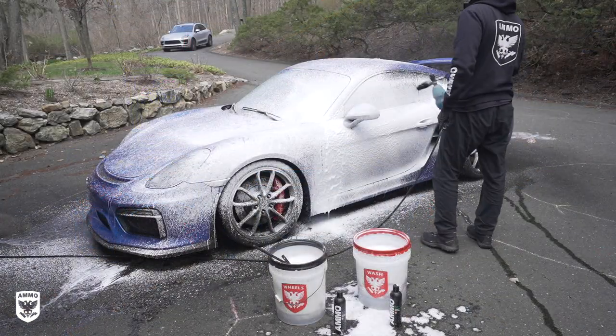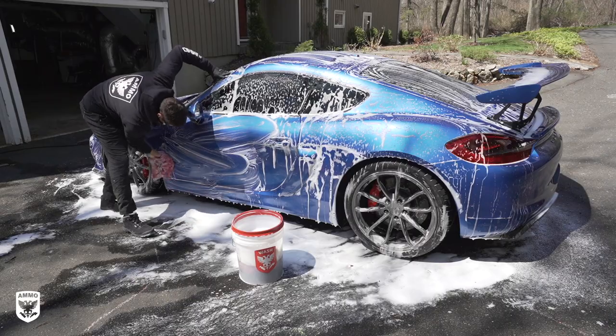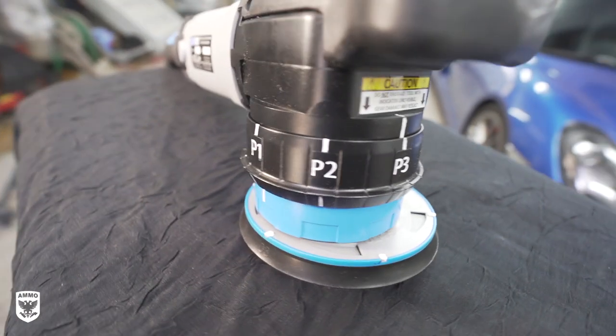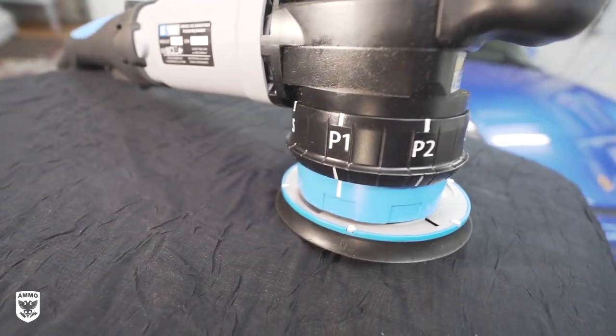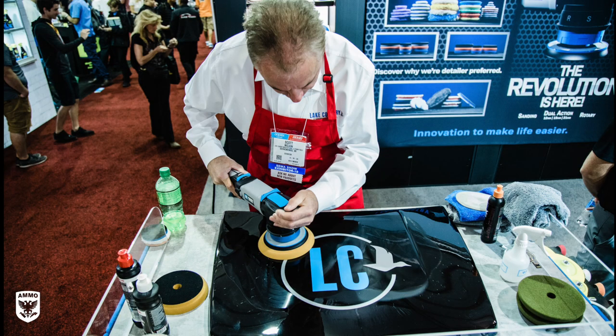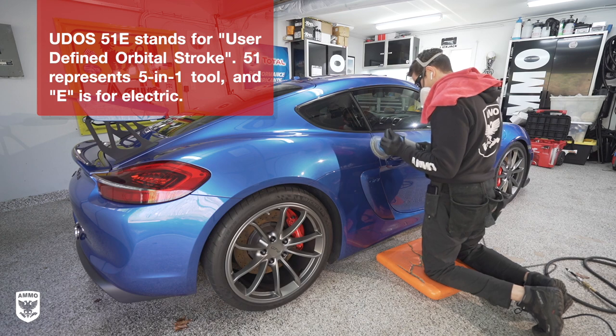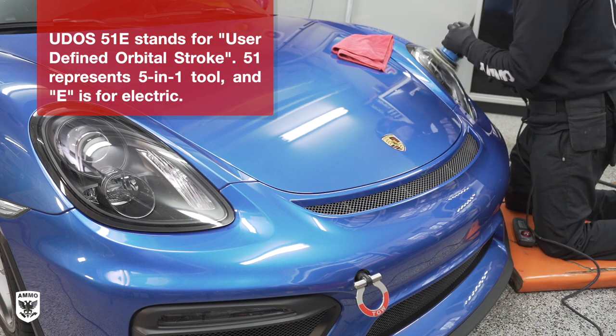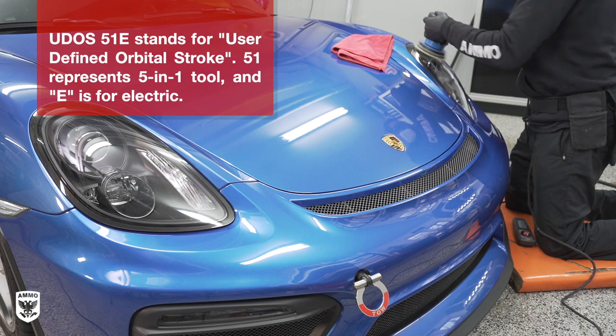With the paint washed, dried, and knowing exactly what needs to be corrected, I'm playing with the newest polisher on the market, Lake Country's 5-in-1 machine called the Udos. Now, I saw this thing at SEMA last year and was definitely intrigued. I read somewhere that it was being called the multi-use tool, but as I think about it and played with it a little bit, I think of it as the multi-motion machine, and that's what's exciting to me, and I'll explain.